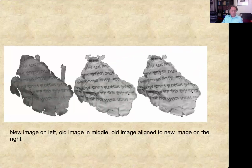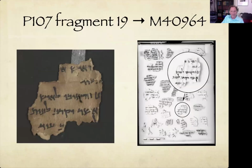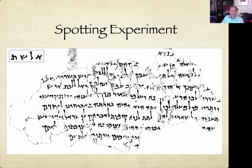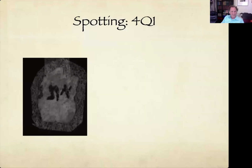And in that way, we've been able to locate lost fragments in the old images, that over the years moved from one place to another, and I've been able to find them. But that needs to be done on a wholesale scale with all the images to find all the images of the same fragment. Other things you might want to do, and we haven't done it, is see damage patterns and how they repeat themselves, isolate the letters, find letters, cluster letters, and so on.